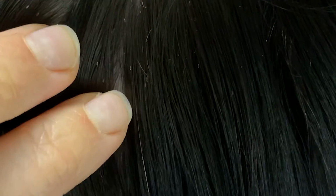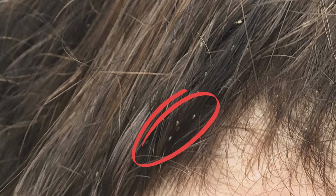And remember, you're really looking for those lice eggs or nits in the hair. For people with dark hair, you're more likely to see more of these white nits in the hair. But what you want to look for are these darker lice eggs that are laid in the hot spots, which are behind the nape of the neck and behind the ears.